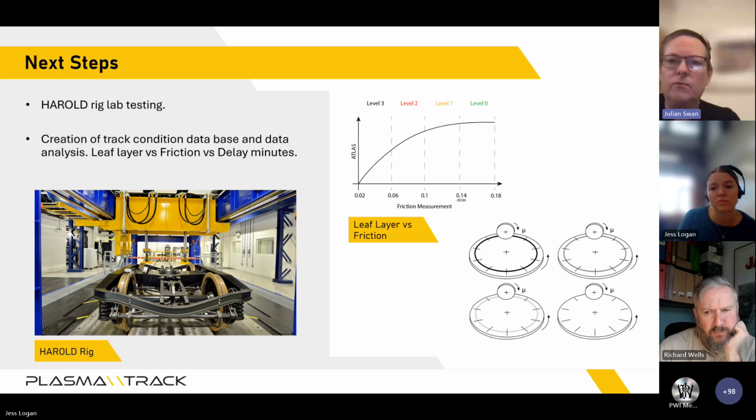And what we need to then relate that to is the frictional properties, which is why we do our lab testing on the Harold or the Atlas rig. Also the track circuit condition, so the continuity or conductivity on the railhead, because the leaf layer acts as an insulator. That becomes a problem when you start to see track circuit failures or wrong side failures of track circuits, when the friction level drops below 0.14 mu, and you start to encounter adhesion problems either from acceleration or braking, and when that starts to cause problems like wheel slips and SPADs. These are all the KPIs that Network Rail are asked to measure performance on.